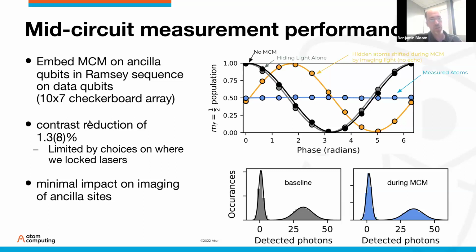At this first iteration of this, which we published, I think, about last year, one of the cool things we showed is that the contrast reduction is about 1.3%, very, very close to almost like 99% readout fidelity. At the time we were running this, we were limited by our choice of lasers. Essentially, our choice was the lasers we had versus the lasers we ordered. Since then, we've received the lasers we ordered, which could push in a much more effective and efficient manner, which would also decrease this contrast reduction significantly.